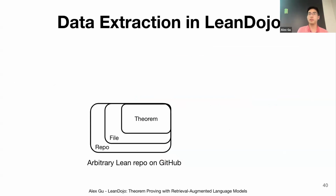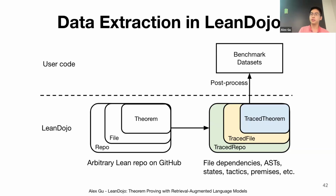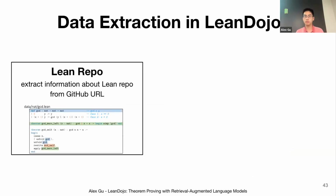So here's a very high-level view of how to extract data using LeanDojo. Given any Lean repo that's publicly accessible on GitHub, the repo has multiple files, each of which has a bunch of theorems. LeanDojo produces a data structure that's called a trace repo, which consists of trace files, and these have trace theorems. These data structures capture information such as file dependencies, ASTs, proof states, tactics, and premises. Users can then construct their own benchmark datasets by some post-processing.